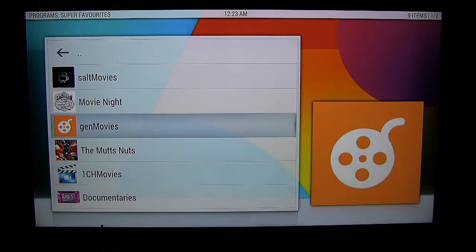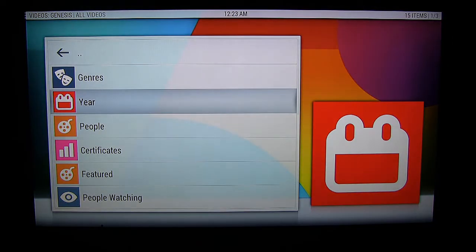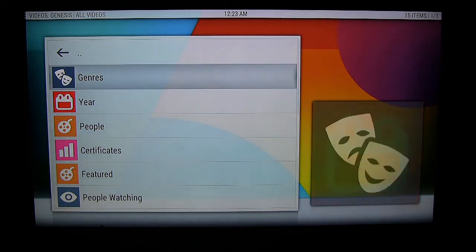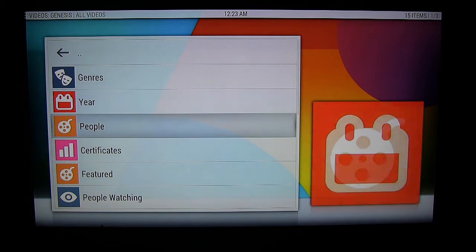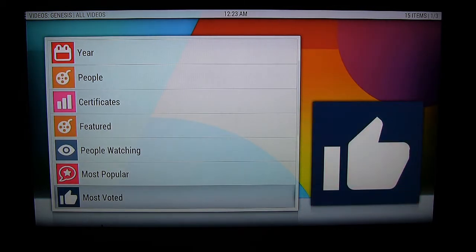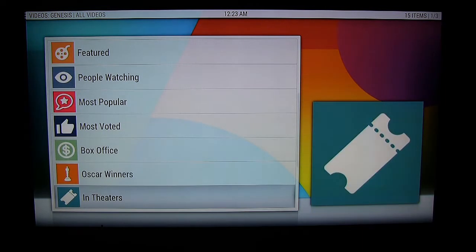Now, let's go to the other one called Gen Movies. Gen Movies has the largest selection of all of the apps, but the quality of the stream may vary from poor to great, depending on what you want to watch. So I'll just kind of start off and show you the different categories. Again, you got genres, the year. You can look up by feature, what people are watching, most popular, most voted, box office, Oscar winners, and in theaters.